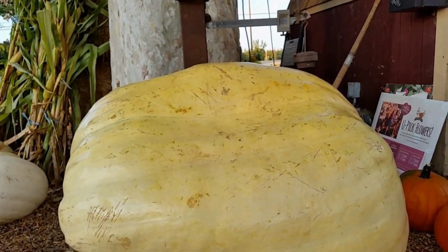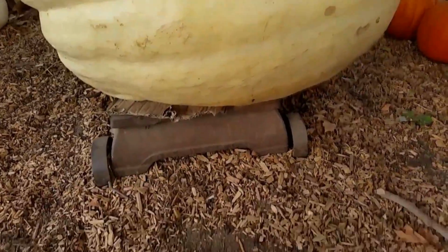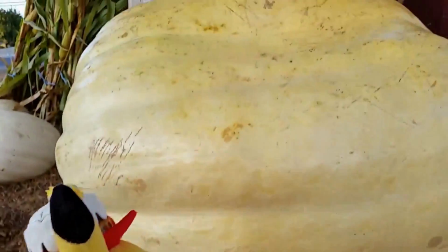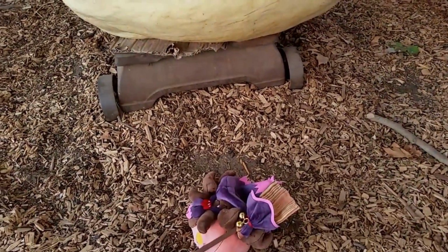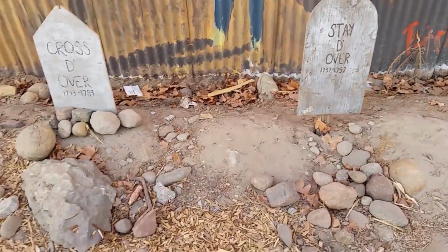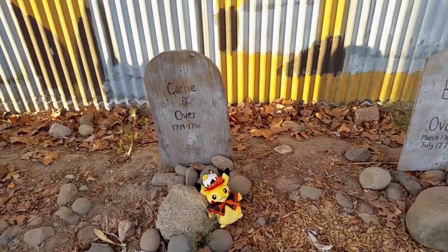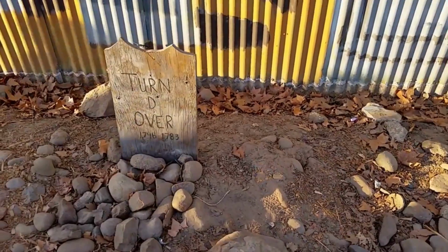Whoa! Karen, the wonderful lady who was behind the table, told me this pumpkin weighed about 360 pounds after losing weight for being out in the sun so long. Pumpkin with the face. Little pumpkins. Graveyard marked, stayed over, crossed over, bend over, carried over, skipped over, turned over.